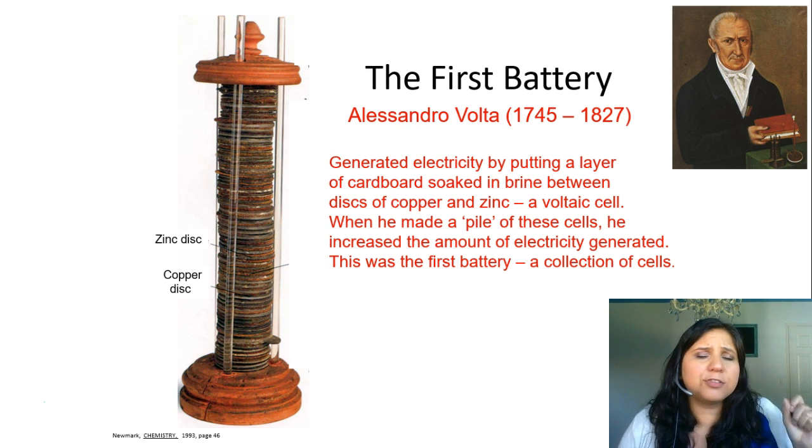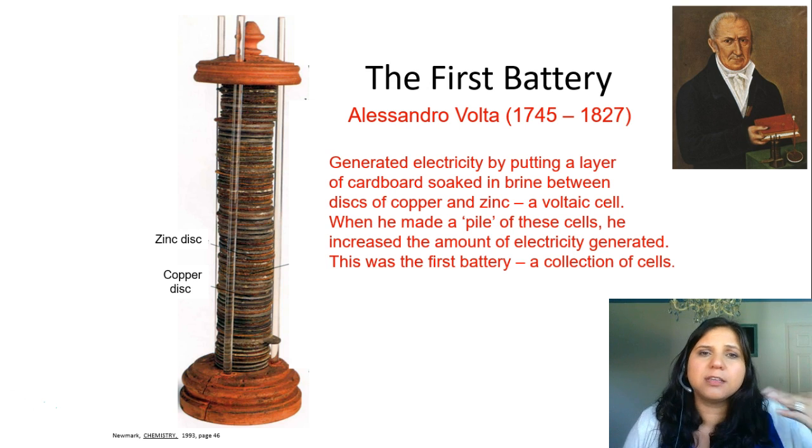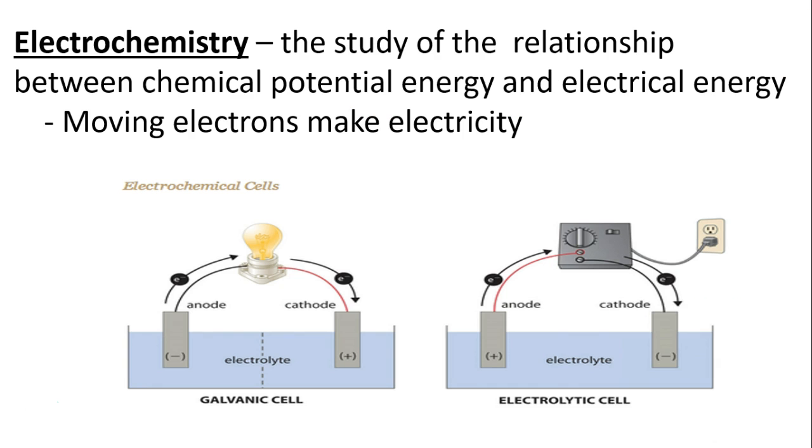Okay. Count Alessandro Volta found Galvani's experiment to be very interesting, and he had a different opinion about where that energy came from. He thought it might come from the two metals touching each other. And so what he did is he created this thing, and it's the first battery. It's called a pile, and it is a pile of different metal discs, copper and zinc. And in between those discs, there is a piece of salt-soaked cardboard, and it allows the electrons to flow, creating the very first battery.